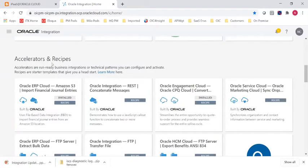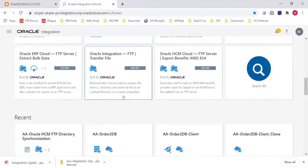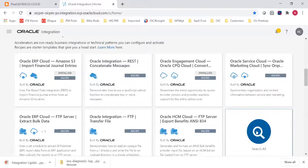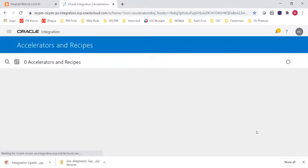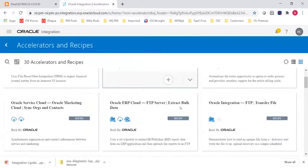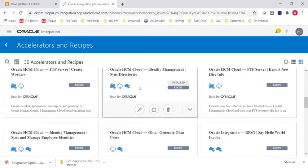Now, these recipes here, we'll be going into them in a bit of depth later, but they are example implementations, or best practice implementations. And I have just completed a blog post on one of these, which was the HCM to directory synchronization, which was this one here: Oracle HCM Cloud to identity management to sync directories.